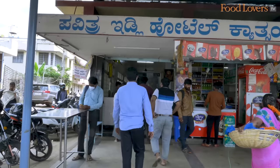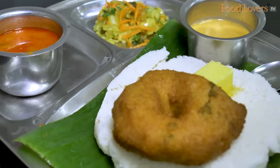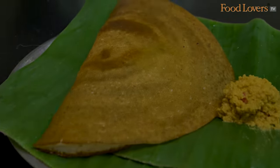So when you find yourself on NH48, heading in the direction of Hubli, Dharwad, Belgaum, or perhaps Maharashtra beyond that, make sure you make a stop at Pavithra Idli Hotel here in Khyatasandra. That Thatte Idli and also that mini butter masala dosa is definitely something that you should taste, and also perhaps worth a 65-kilometer joyride from Bengaluru just to taste the fare here.